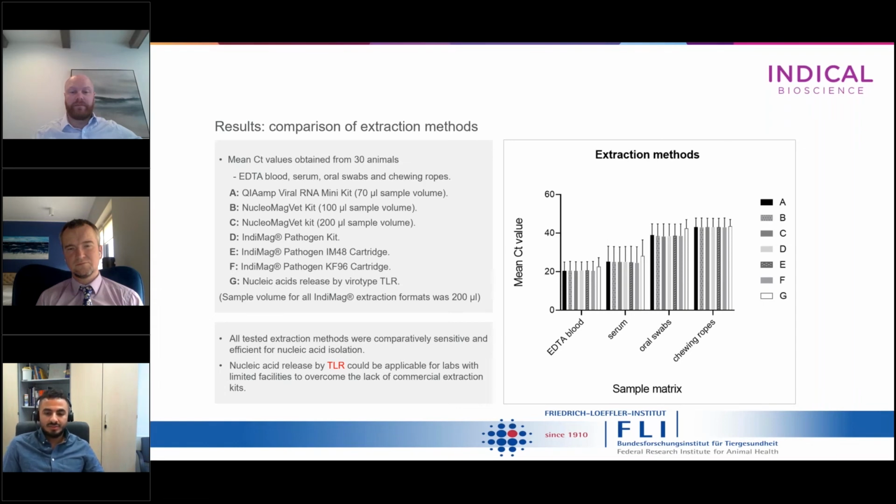What was interesting here was the tissue lysis ViroType reagent, which could deliver similar results to the standard automated extraction systems. Here we could deliver the message that TLR could be an alternative or good option for ASF molecular diagnostics, especially in cases of lack of commercial extraction kits. We had this real situation with COVID-19, which has generated a huge consumption of extraction kits. Therefore, we found that TLR could be a good alternative option for ASF molecular diagnostics for the release of ASF nucleic acid without any extraction kits. Next slide, please.